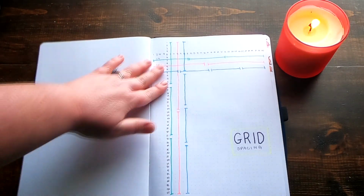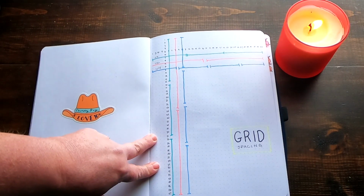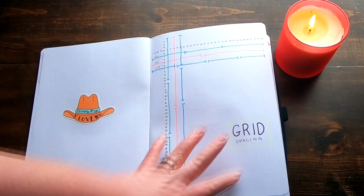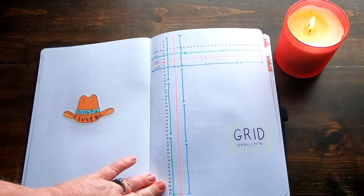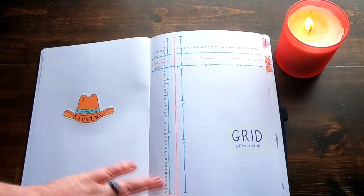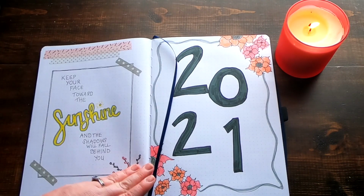So I do have a little grid spacing cheat sheet here in the front. I don't really like to use this page normally, so I figured it would be a good place to try doing my grid spacing because it's right at the front and it'll be easy to remember where it is.